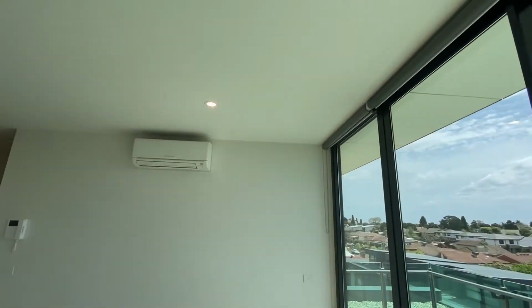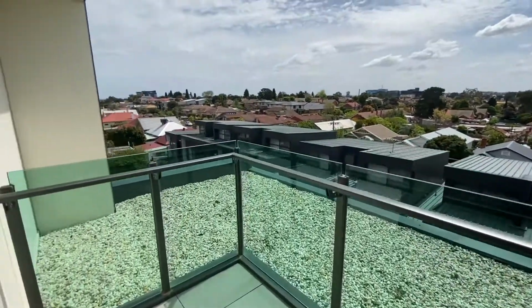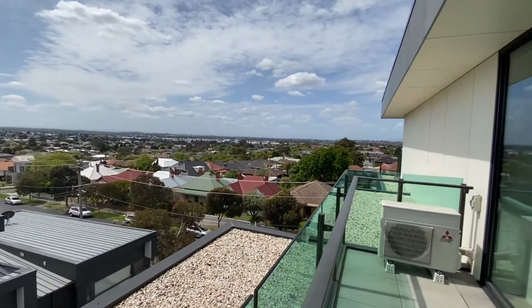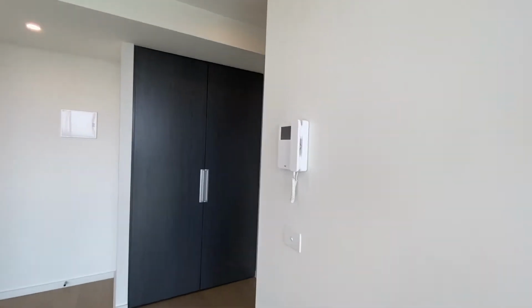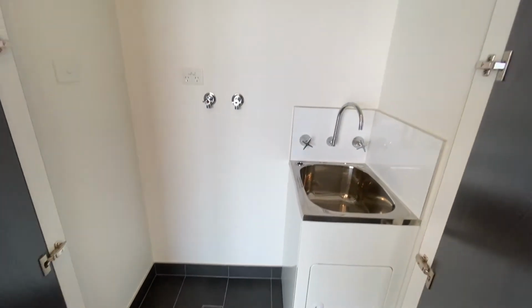Blinds fitted throughout the whole apartment, and a split system for the living area. The balcony, with a beautiful view. The intercom system. The laundry.